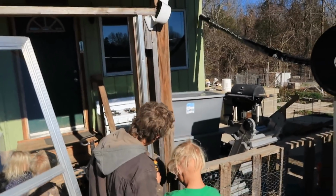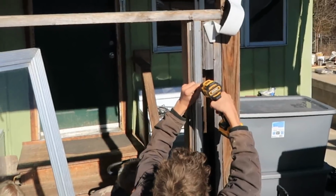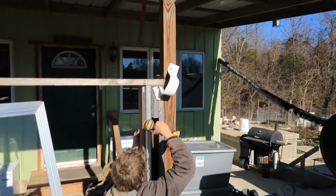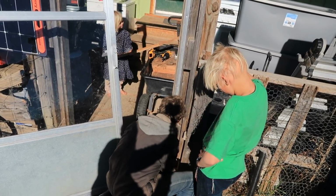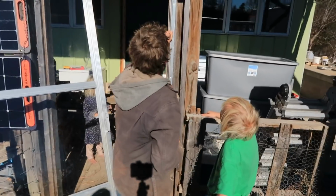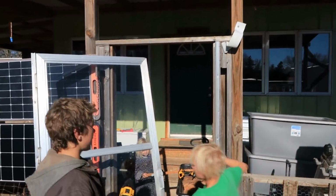Long enough there. How long will make down here? Go closer to the middle. I'm gonna push it all the way up to us. There it is. Now if I get up on here, I get that one. All right, let's test the door now and see how it does.